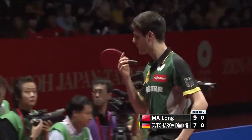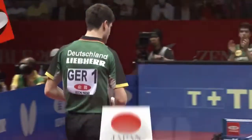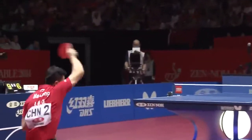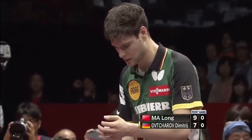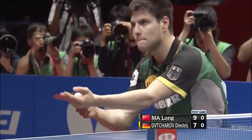Did well there, Ovtcharov. The backhand down the line from Ma Long was well anticipated. Took the counter topspin on. Jörg Roskopf on his feet. 7, 9. It's been a good start though from Ma Long. He looks hungry in this first game.